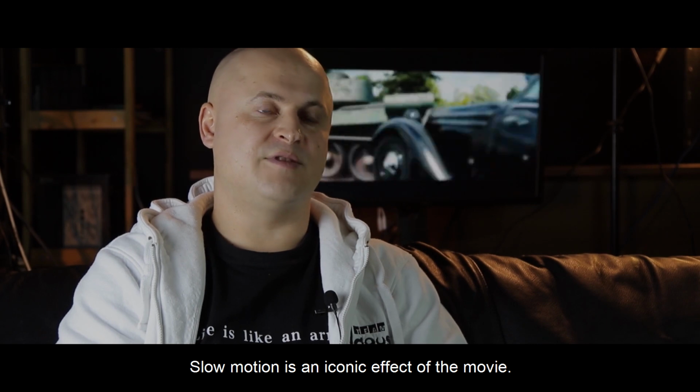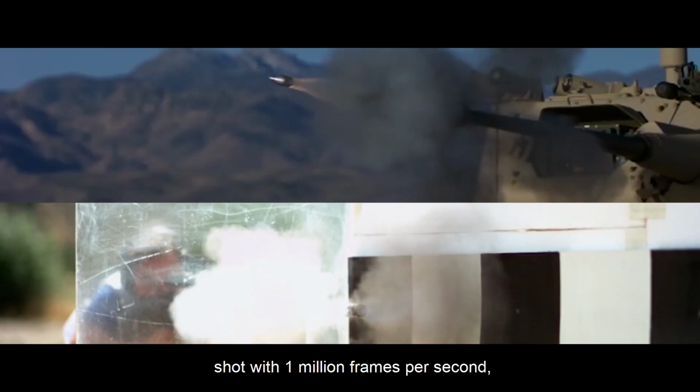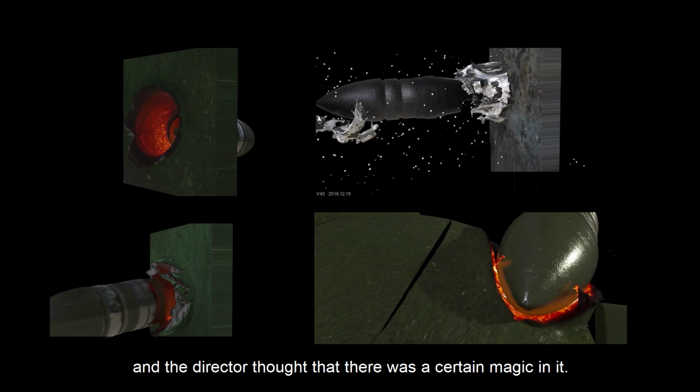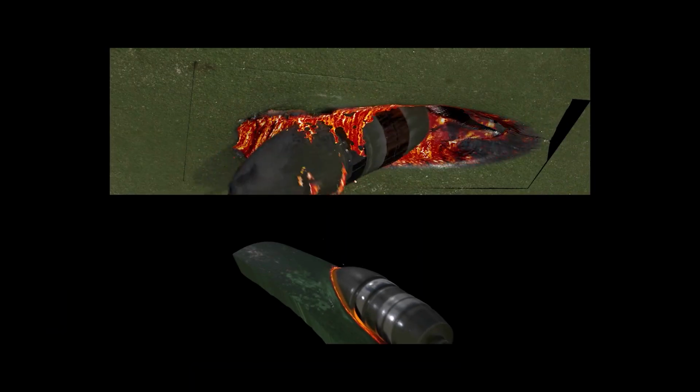Slow motion is an iconic effect of the movie. We watched videos of slow-mo bullet tests shot with 1 million frames per second, and the director thought that there was a certain magic in it.